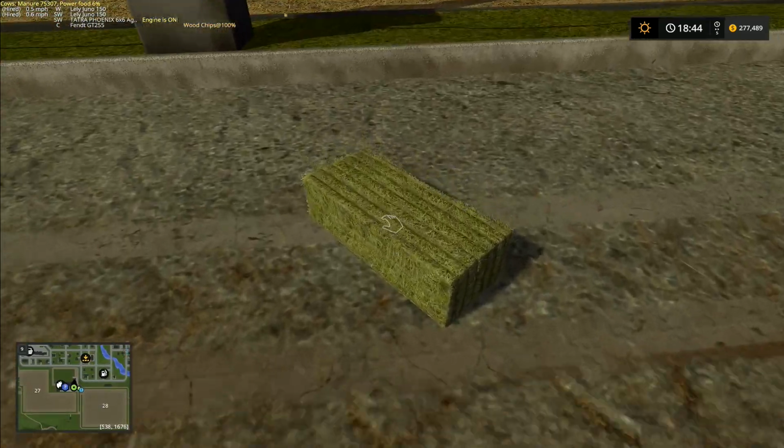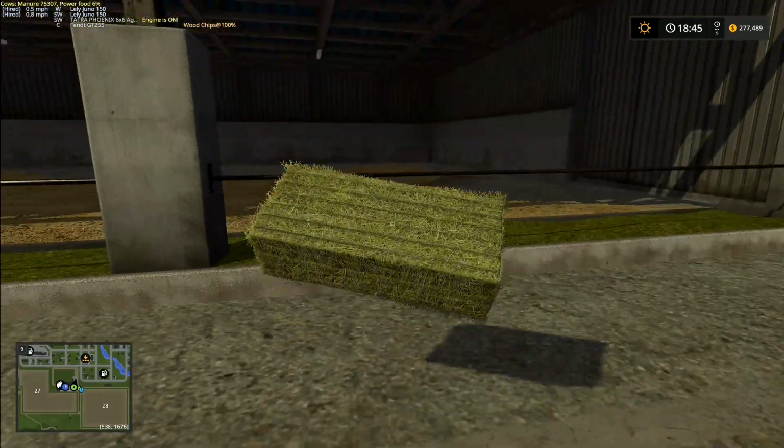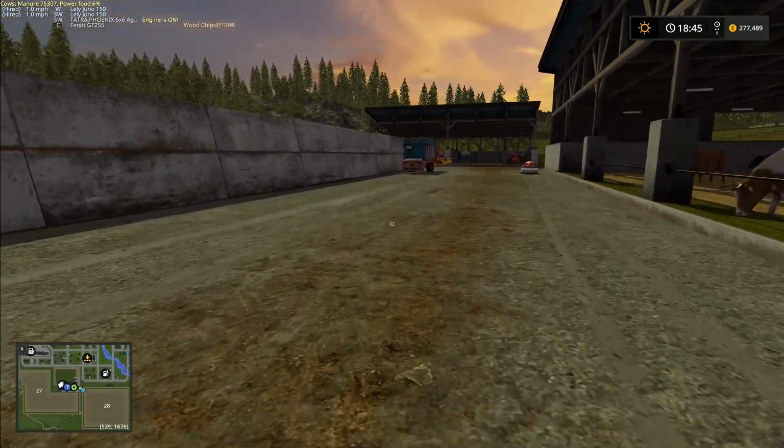Let's throw that. Oops. I love being able to put bales into the trough. It's fantastic. There we go.